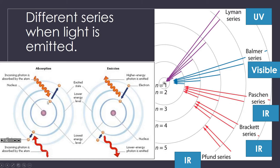Okay? All right, on this part right here, the Balmer series is visible. This is how I remember it. Balmer, it's nice and balmy outside, and it looks beautiful, and I can see all the colors. Easy. UV, Lyman, and these go down to 1 again. This was 3, this was 2, this is 1.